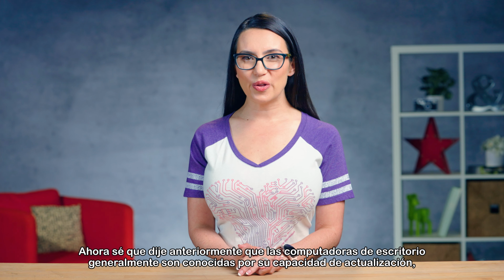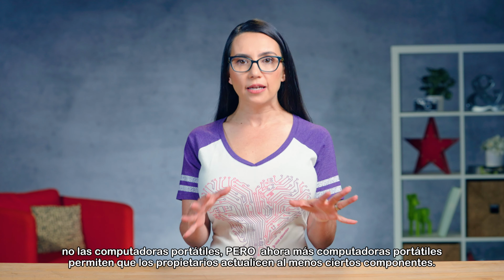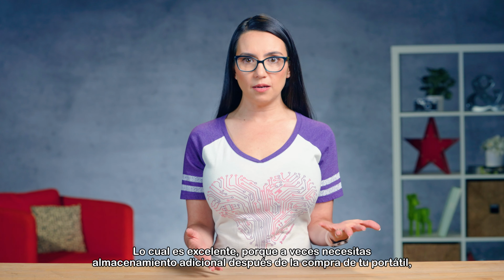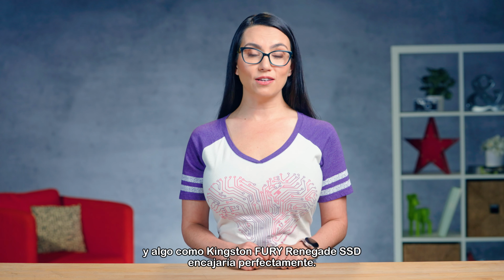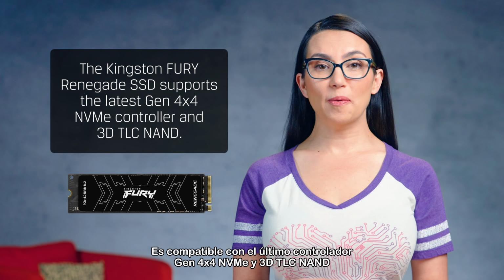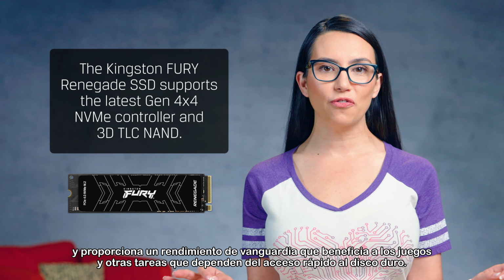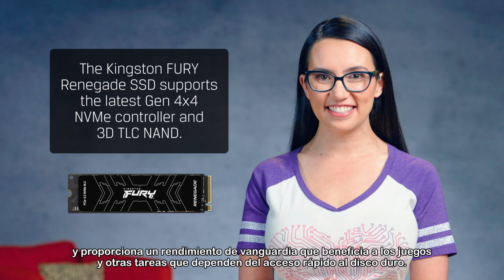Now, I know I said earlier that desktops are typically known for their upgradability, not laptops, but more laptops than ever are letting owners upgrade at least certain components, which is great because sometimes you need additional storage after your laptop purchase, and something like the Kingston Fury Renegade SSD would fit the bill. It supports the latest Gen 4x4 NVMe controller and 3D TLC NAND and provides cutting-edge performance that benefits games and other tasks that rely on fast hard drive access.